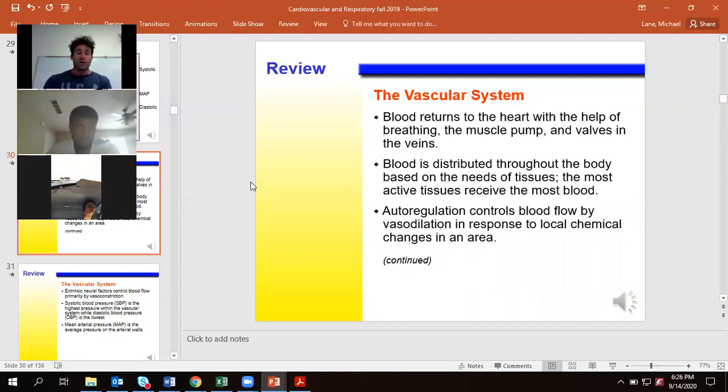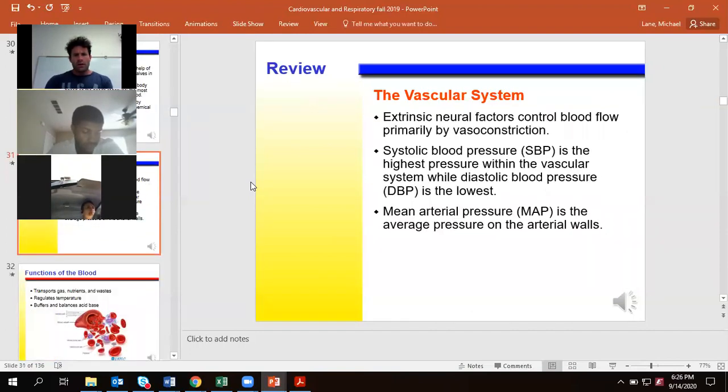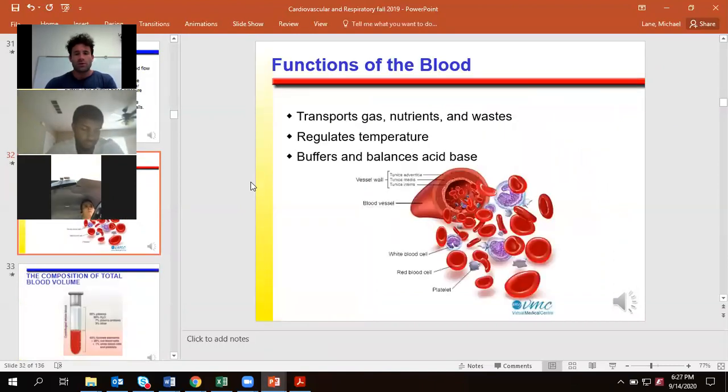Now, we're going to auto-regulate this through vasodilation, thanks to those local chemical changes, which we're going to get into a little bit more. And we are going to have some extrinsic neurological factors that are going to control blood flow, specifically through vasoconstriction, and we're really talking about mostly epinephrine there. So systolic blood pressure is that highest point during contraction, and diastolic is the lowest point that we're happy to be at, where we start to eject blood from the ventricle. And mean arterial pressure is just the average pressure that's going on in the arterial walls.